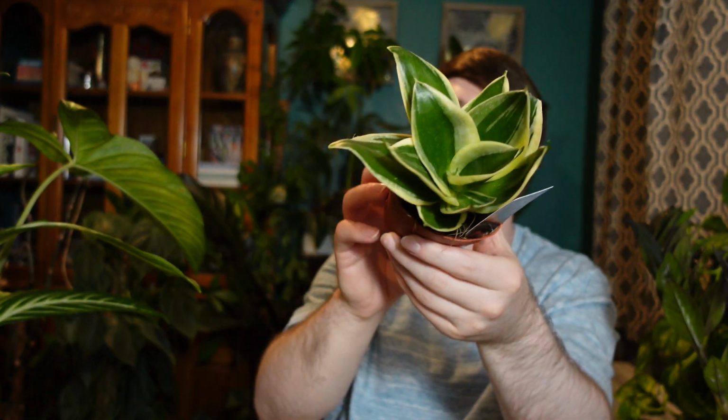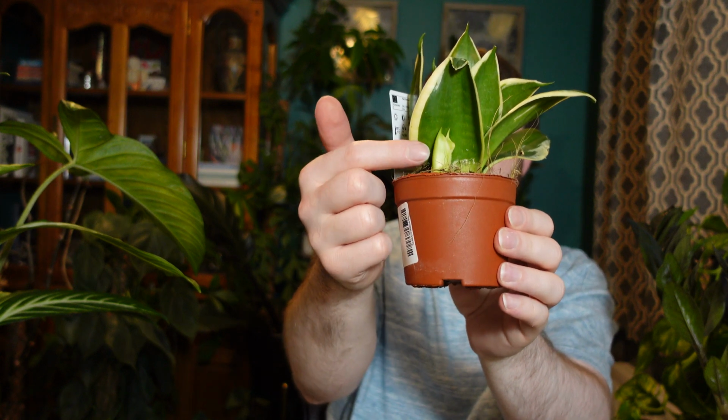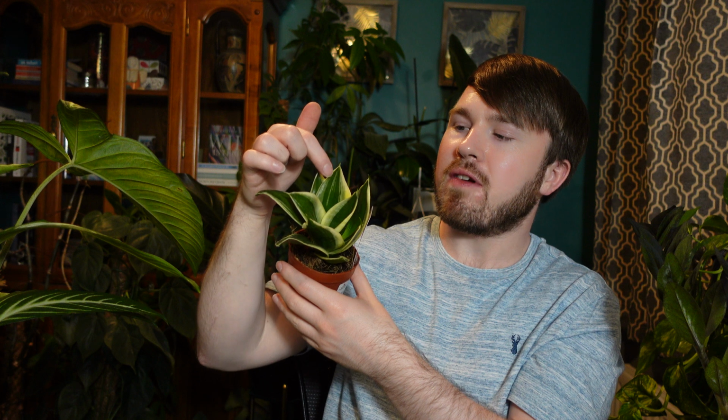This one is a really healthy one, lots of leaves fanning out from the centre, so a really chunky plant, and it's even got a little offset on the way there. So this one, as you can see, has these nice light green leaves with this white cream variegation on it, hence the name Golden Hahnii. And there are other varieties of these available. You can get ones in plain green and other different colour variations.